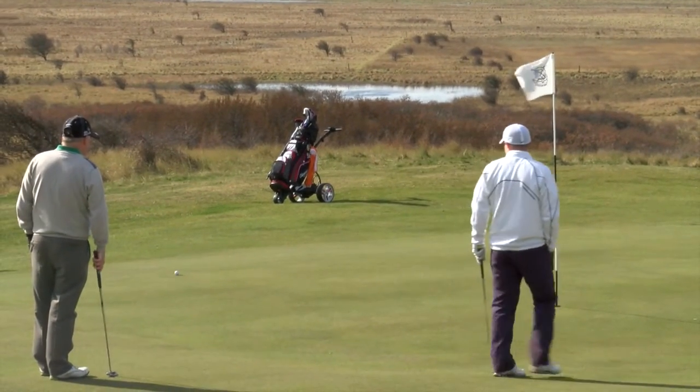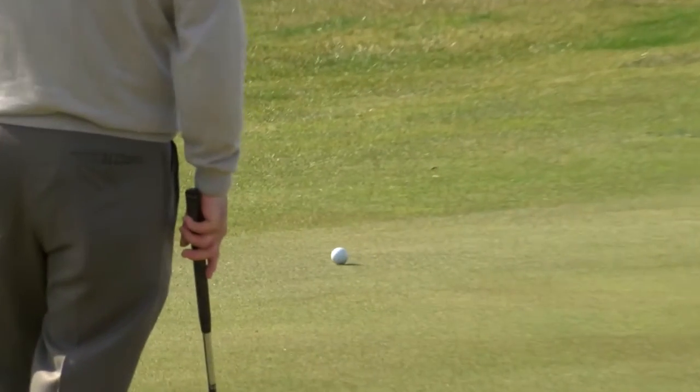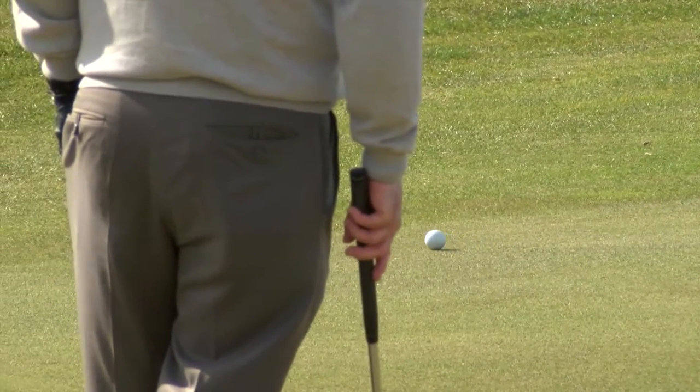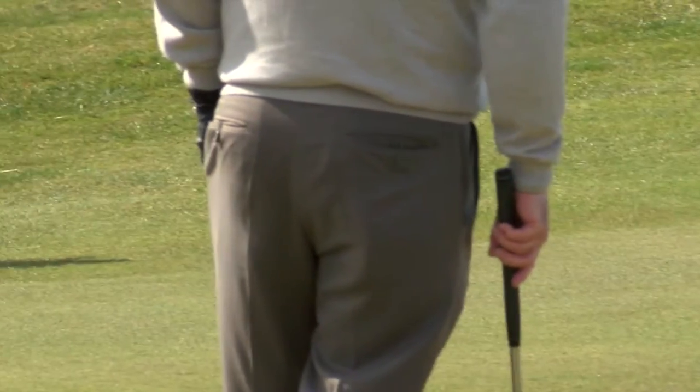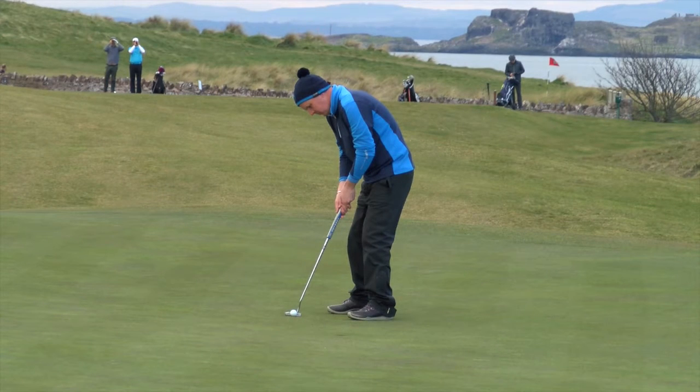Is it going to hold? Is it going to hold? The green proving tricky to hold from just 2 yards off the side, and the ball toddling down onto the fringe. Well, I do hope Mark's reaction is a little bit more tempered than the last time.